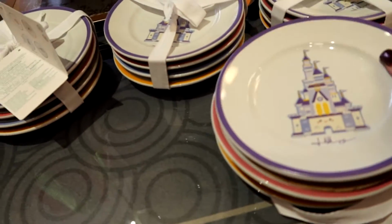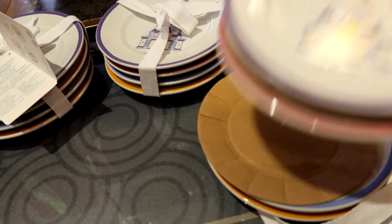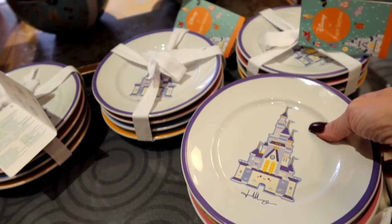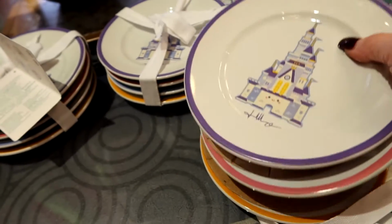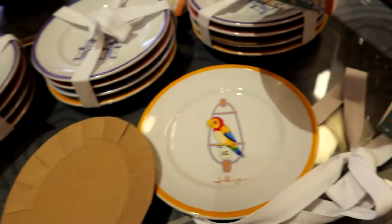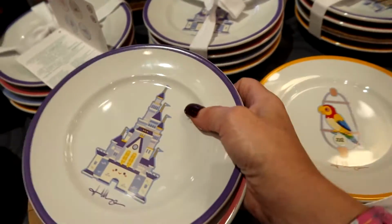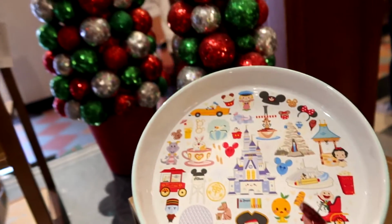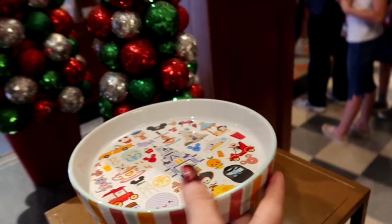Oh, yeah. Okay, I remember seeing these now. Dumbo. And the last one is Tiki. I still kind of find this cute, but I have no use or purpose for it.